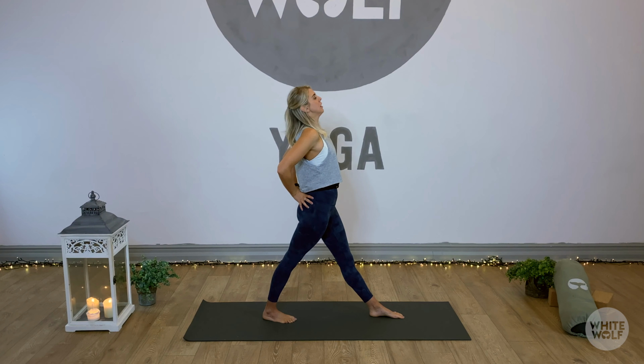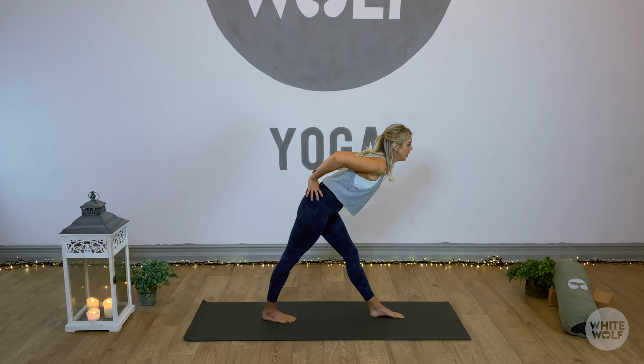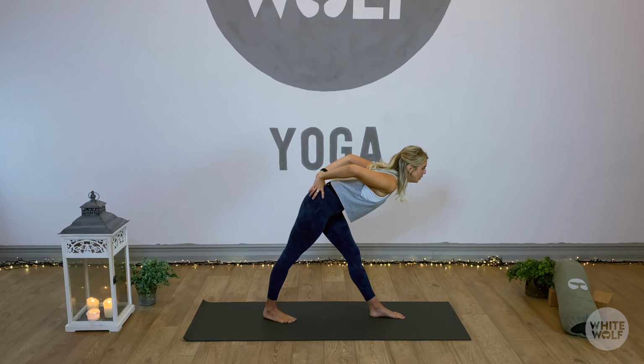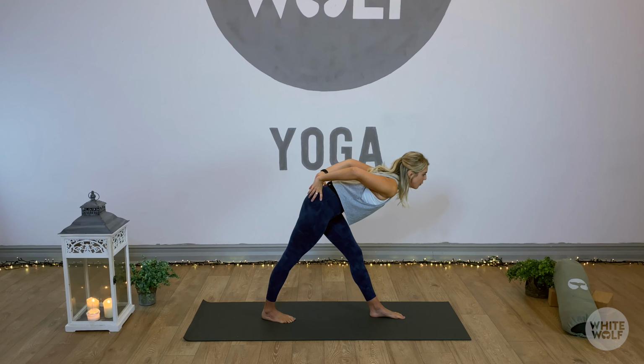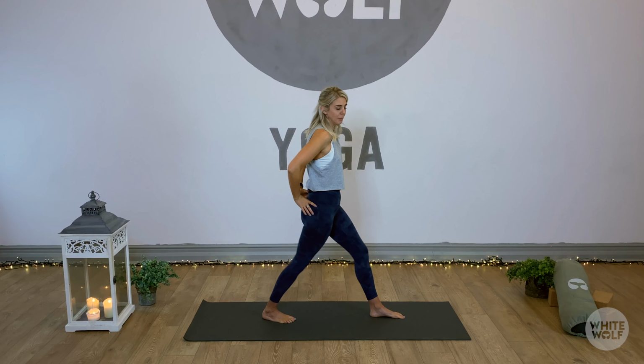Inhale, lengthen. Exhale, drawing towards our pyramid. Keep the head lifted, crown of the head draws forward, hips press away. Hold and breathe. Holding for three, feel that nice release along the left side of the body. Holding two, and one. When you're ready, push through the soles, come all the way back to the middle.